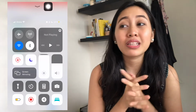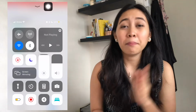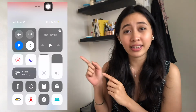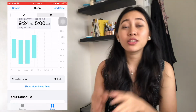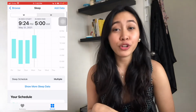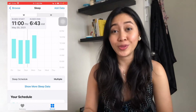And what I like about this sleep feature, when your phone is set to this bedtime mode, as you can see here, my bedtime is at 9:20 p.m. but as you can see in this data, I go to sleep at 11 p.m., 10, 9:24. This is because once you open your phone after your bedtime, your phone starts to track your sleep, from the moment you stop using your phone until the moment you use it again.